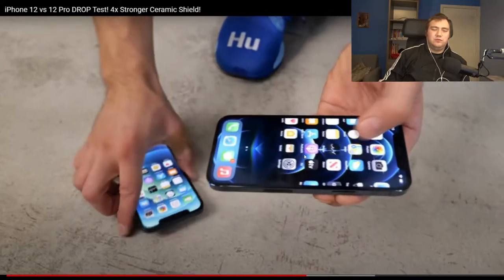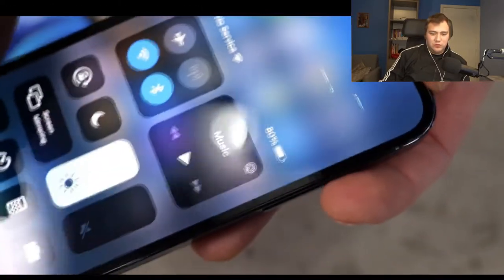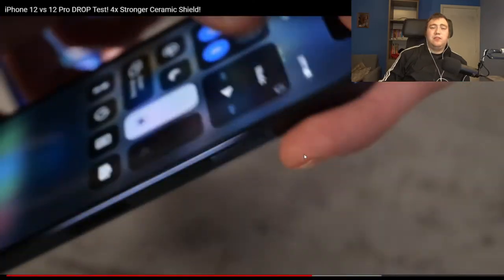Oh, and my goodness, I did not see that. So that's a line of dead pixels. So the displays on these are thinner than on the 11 Pro series. I think that's. Yeah, it already has dead pixels.